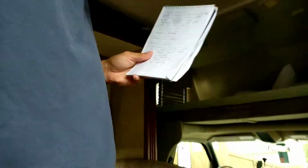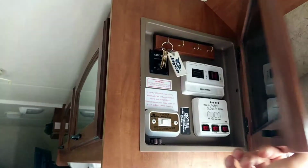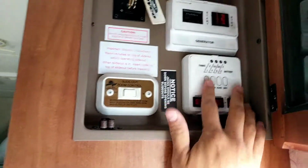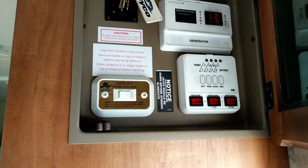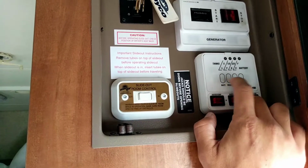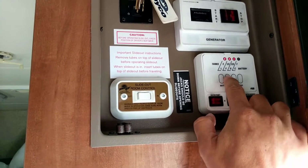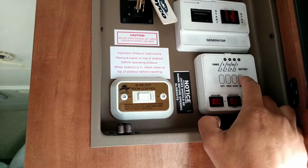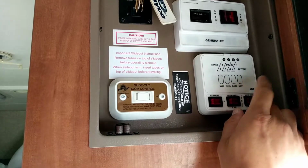Right here is your command center. So make sure when you pull this, you pull from the bottom, the slot. Pull this from the bottom. These are all your levels, and right here's your battery switch. And this will show you your battery, fresh water, it's 2/3 full. The black water says it's full. It's just because there's toilet paper and debris stuck in there. This is your gray water.